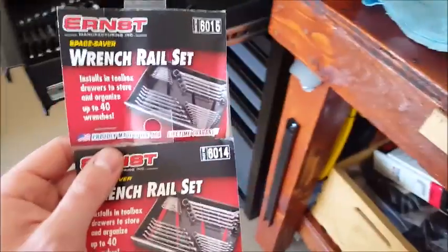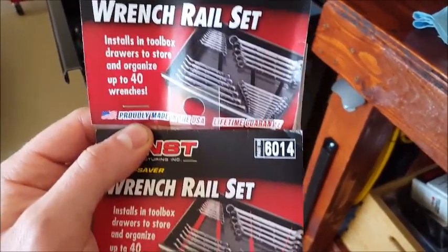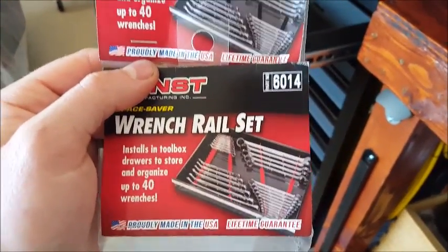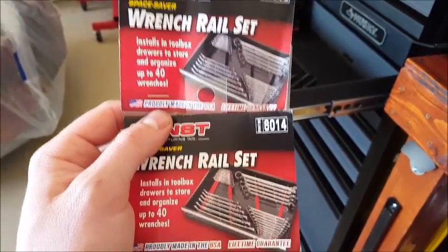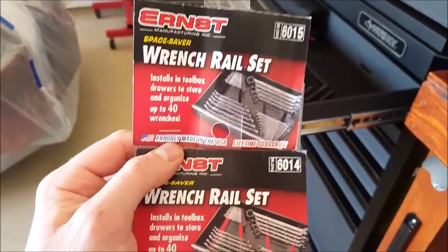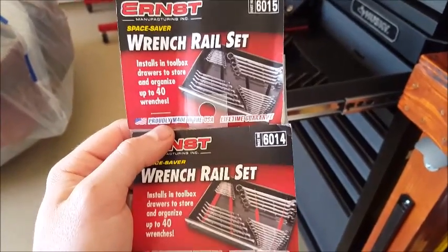Just real quick, forgot to show you guys the part numbers. 6015 and 6014, I believe. The magnetic ones just have an M afterwards, but you can find them on eBay or Amazon for a really good price, and they're definitely worth it. Made in the USA, a lifetime guarantee. So if you guys are interested, these are pretty damn good wrench rails.